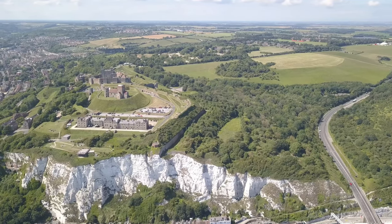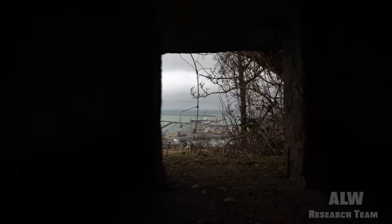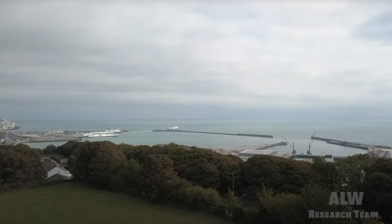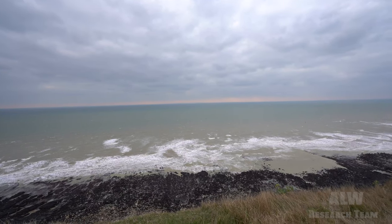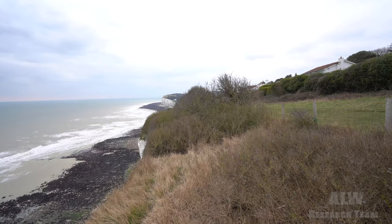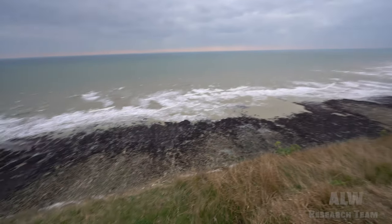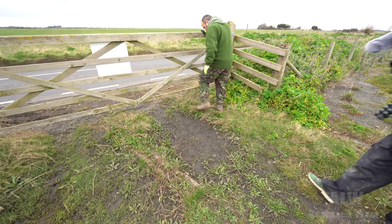This is Dover, England, a key asset to the Allies during the Second World War, and a primary target of the Axis powers. Defending the port and the associated hills was a complex task, and many differing structures were re-engineered or new designs built from scratch by the War Office. How amazing is that? So what are these then, Chris?